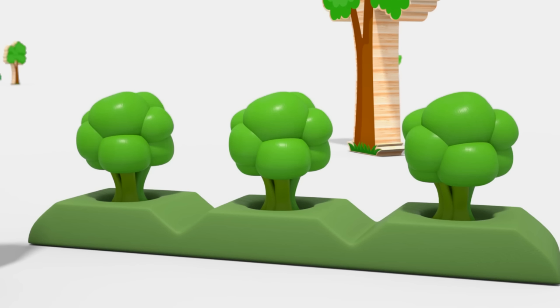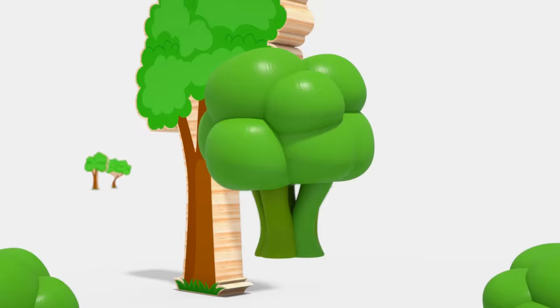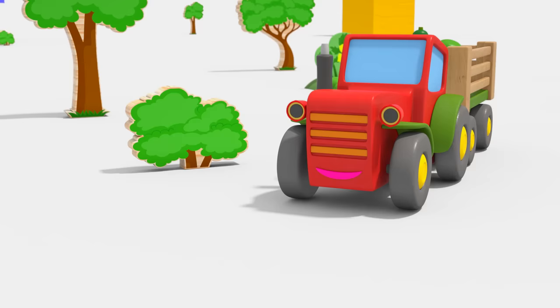Look! What a fluffy green hat! Whose is it? Right! Broccoli's! Phew! We did a good job! Now we have to take these vegetables to the store! Tractor, go!